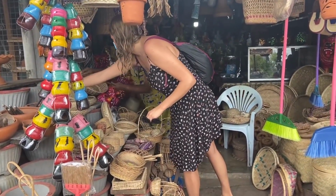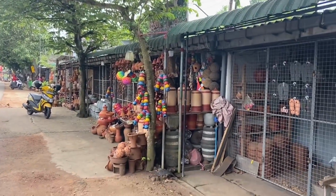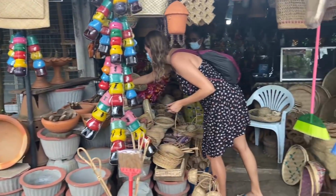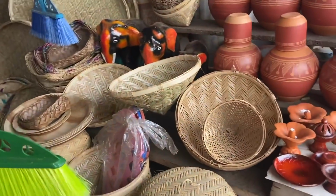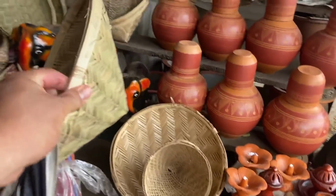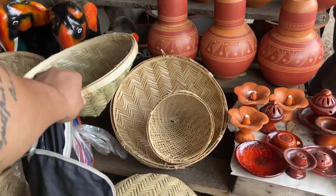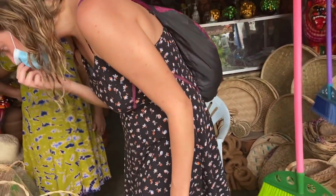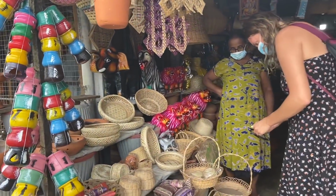So Kristina's buying more baskets and stuff. So we actually parked there, and we were gonna buy it from this shop because you know it's closer. But this place has the prices marked, so you can see that's the price. That's the local price. So as tourists, we're buying all the stuff here and not there, just because we can see the price.